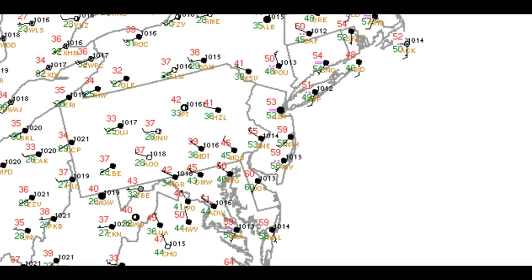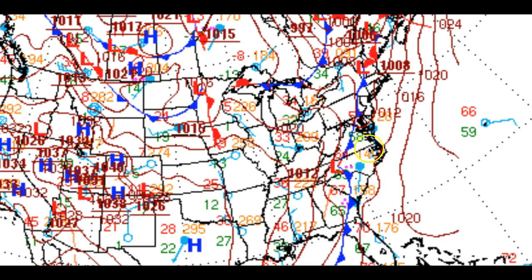Then things get complicated. On the surface map, as this cold front exits, we'll have another wave of low pressure start to develop around the North Carolina coastal waters and lift northeast through the New Jersey coastal waters and towards New England. While doing so, cold air is going to be bleeding into the region.